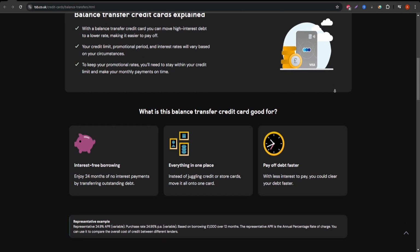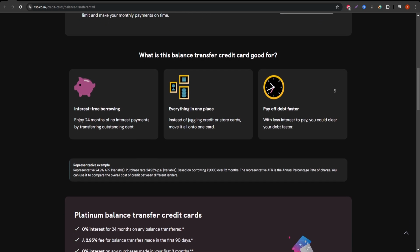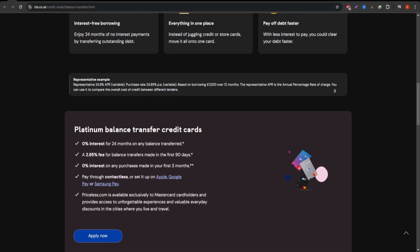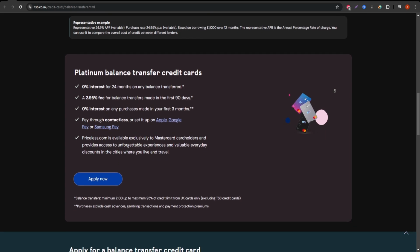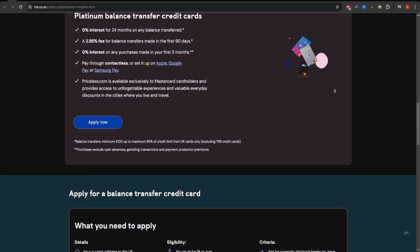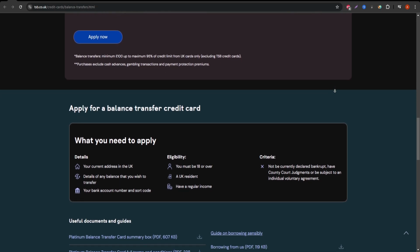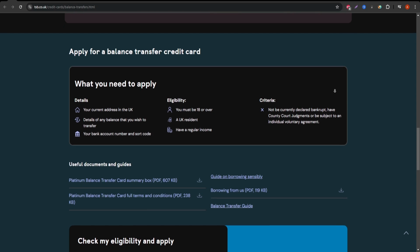The TSB Balance Transfer Credit Card offers a promotional 0% interest on balance transfers for up to 20 months, which is a solid period for paying off your balance without accruing extra interest. However, keep in mind that a balance transfer fee of 2.95% applies to all transfers, so it's important to calculate if this fee is worth it compared to your current interest rates. The card does not charge an annual fee, making it an attractive option for those seeking to manage debt without ongoing charges. The card's representative APR, after the promotional period, is 21.9% variable, so it's crucial to pay off your transferred balance within the 0% period to avoid high interest charges later.